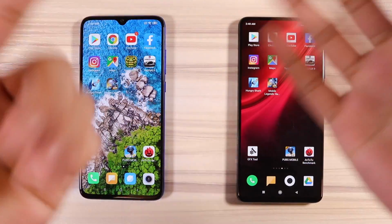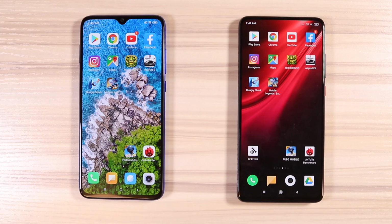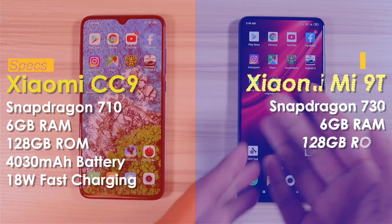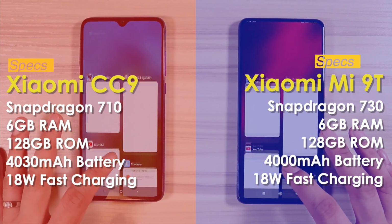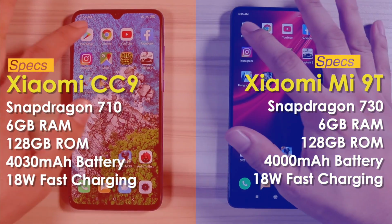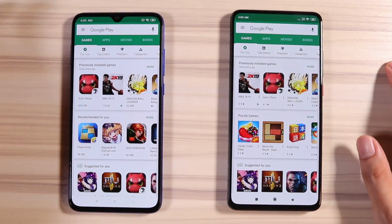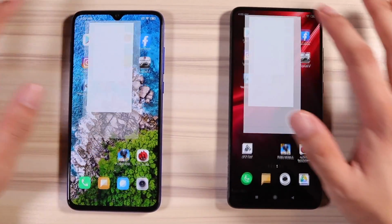Now before we go to the main event, which is the cameras, let's do a quick speed test right here, just to know how much faster the Mi 9T is compared to the CC9, because this has a Snapdragon 730 and that one a 710. Here we go. First off is the Google Play Store. And the CC9 wins it there. First round. Now for Google Chrome.